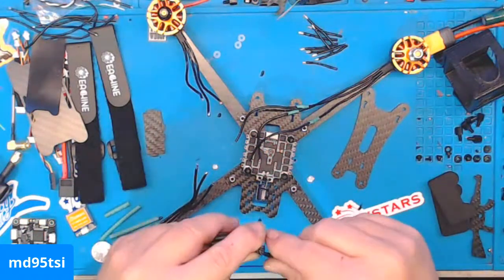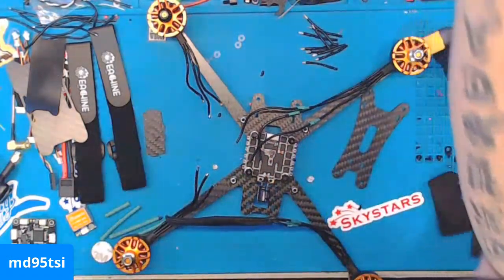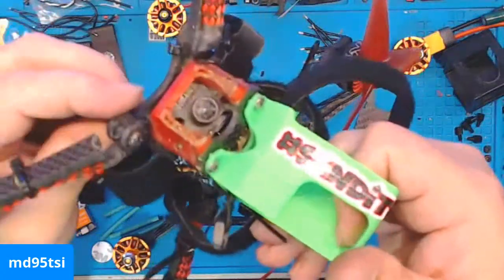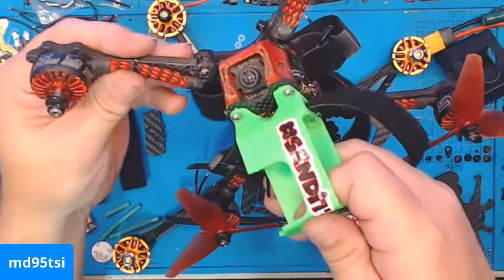This stuff makes it look so much better, and it does help. I mean, this shows you right here. It didn't do nothing to there, and then the zip tie is a little loose, but it actually held. So I lost nothing there on that break today.